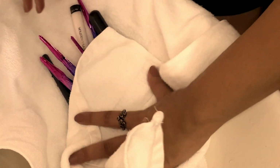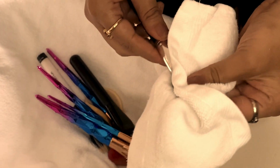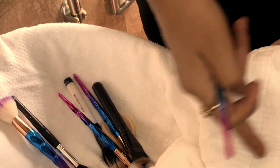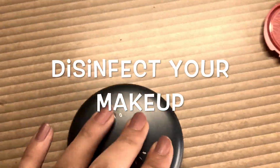Okay, I'm gonna pick these up and lay a nice clean towel here and put all of these brushes back on that towel and wipe it off with that so that they're nice and dry. Okay, I see no makeup residue getting onto the clean towel, which means we did a good job. See? Number two, disinfect your makeup.